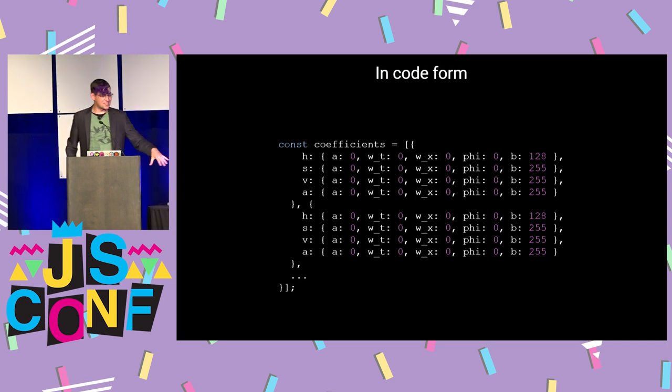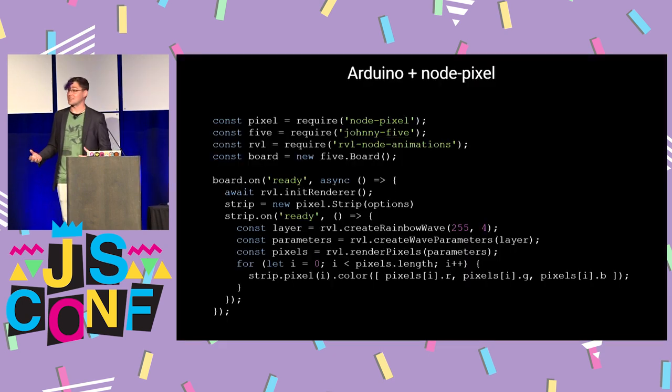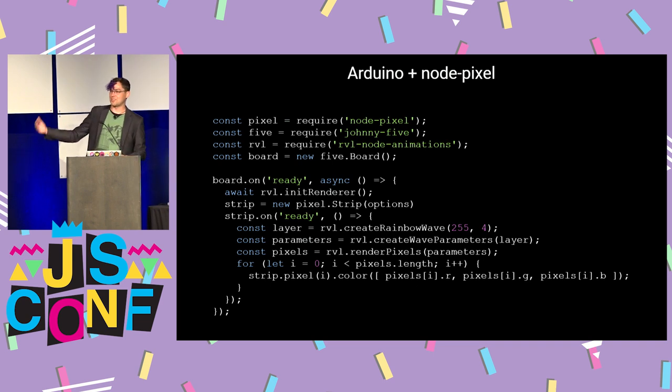The system I use to do this is a little bit complex. You can talk to me later. But we can do all of this from JavaScript. This is one of the really cool things about Johnny Five and NodeBots and that whole world, that we can write some code that looks like this. So we can bring in a library called NodePixel, written by AJ Fisher, who I think is sitting over there somewhere. And then we're taking in Johnny Five, which a number of us collaborators here work on.